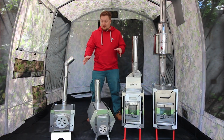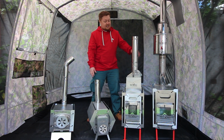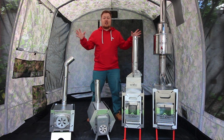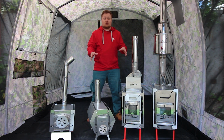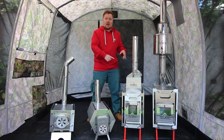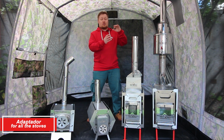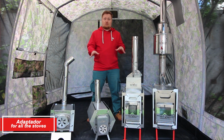Here are our stoves using for heat, like Fusion Long, and for sauna, like In Tent and In Tent Mini. And you can use all these stoves with our tents, because despite all the different diameters of the pipe, we do have transitions to the pipe, so you can use all these stoves in our tents.